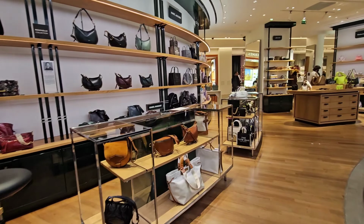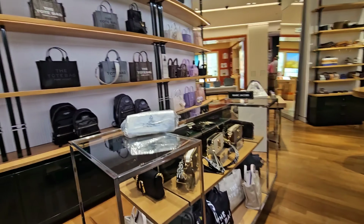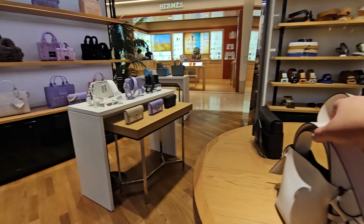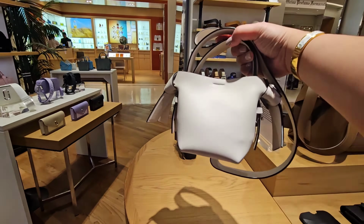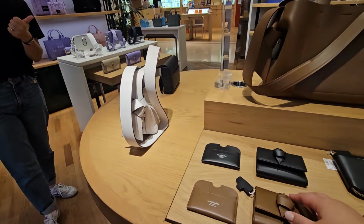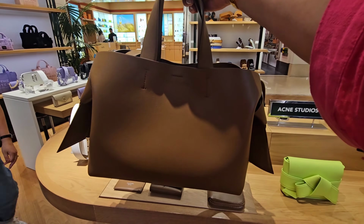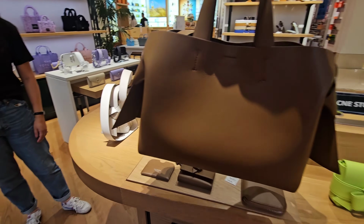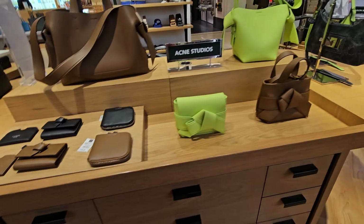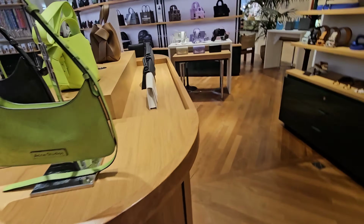Just walking around, and of course, I had to show you the Marc Jacobs tote. I can't believe there's a whole entire wall of it. So here's the Acne Studios Musubi bag in the small, and then of course there's the big one, which is kind of way too big in my opinion. But the little flaps, I found really interesting. The leather itself was really great. It is smooth leather, so do with that information what you will.